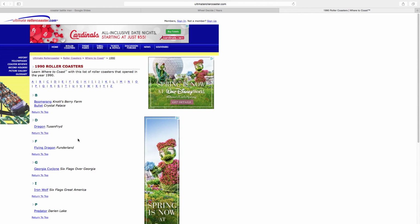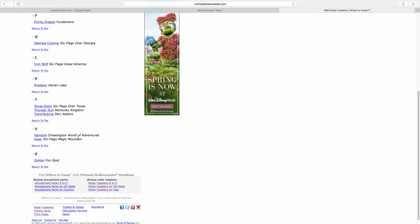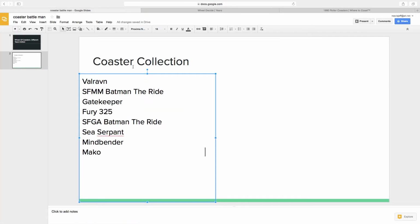If Vortex at Carowinds was built, I don't see any V's besides Vampire and Viper at Magic Mountain, so I'm just going to go with Viper at Magic Mountain. I don't know. It's a bad ride. We always need a bad coaster in the lineup somewhere. And we're moving on to our final spin.